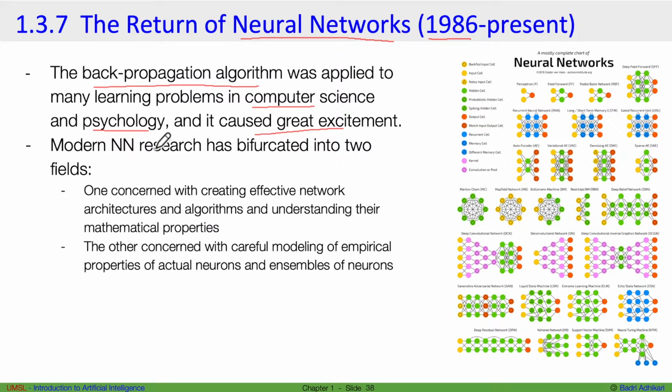And currently, the neural network research that we have has bifurcated into two fields. One is concerned with creating effective network architectures and algorithms and understanding their mathematical properties. That is, we look at more interesting ways of connecting neurons or coming up with new theories on how interconnections between neurons work and so on. And the second is concerned more with using existing architectures and algorithms and simply carefully modeling empirical properties of actual neurons and ensembles of neurons. That is, building applications. The first is more research into how neural networks work and coming up with new ideas.